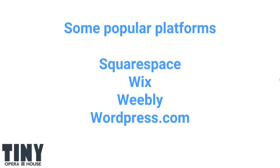They're all able to host a domain and give you a lot of cool template options. Wix is another one. Weebly, they do the same thing. If you're going the route of loading your own theme or your own sort of style for the website, you can do that through WordPress.